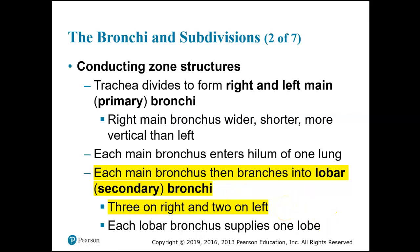All right, the trachea branches into two main primary bronchi. There's the left primary bronchus that branches to the left lung, and the right primary bronchus that branches to the right lung. Then each primary bronchus branches into secondary bronchi, and there's one for each lobe of the lung. So there'll be 3 secondary bronchi for the right lung and 2 for the left lung.